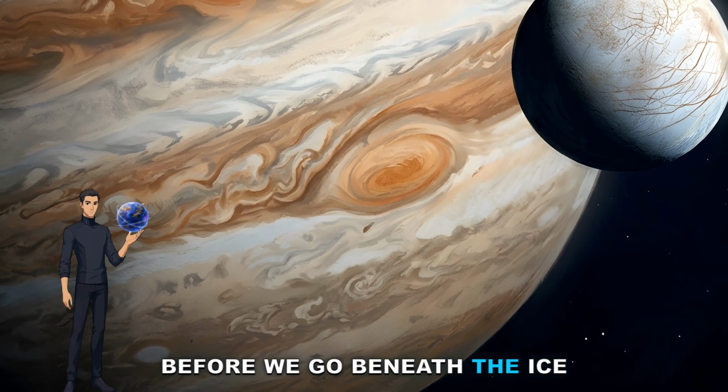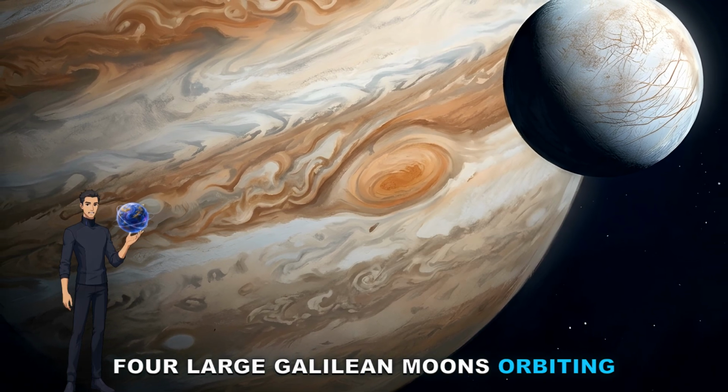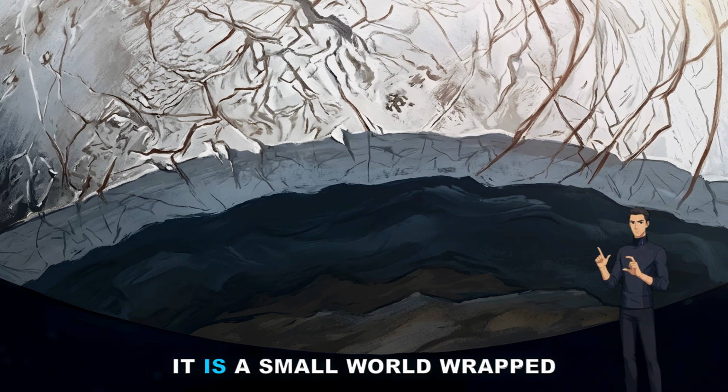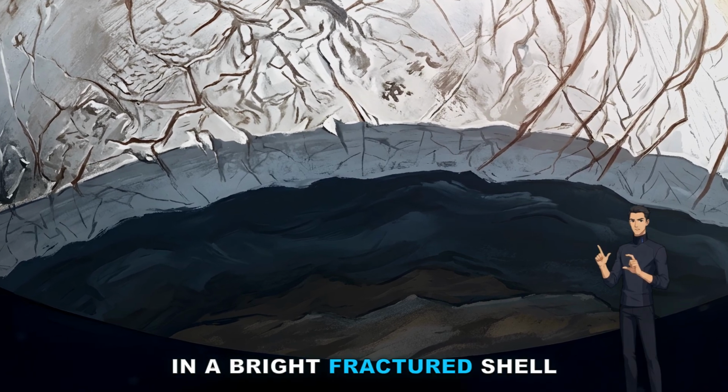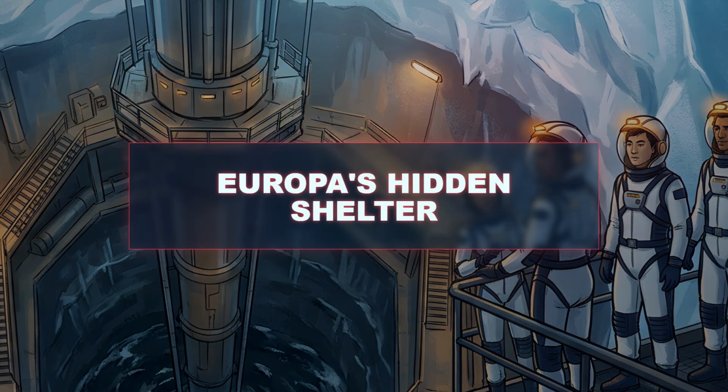Before we go beneath the ice, this is Europa, one of Jupiter's 4 large Galilean moons, orbiting deep in the outer solar system. It is a small world wrapped in a bright, fractured shell of ice, and scientists believe a global ocean is hidden underneath.